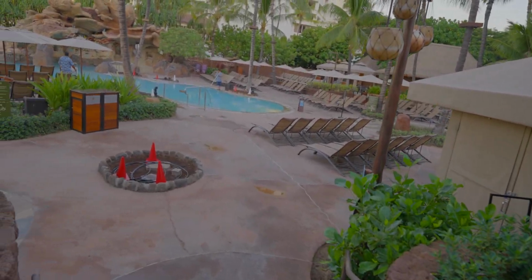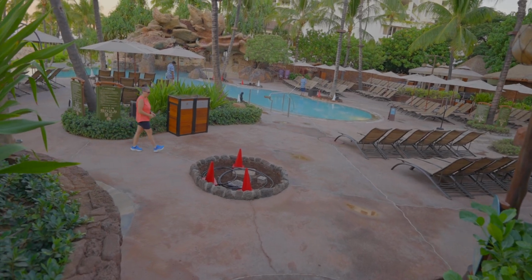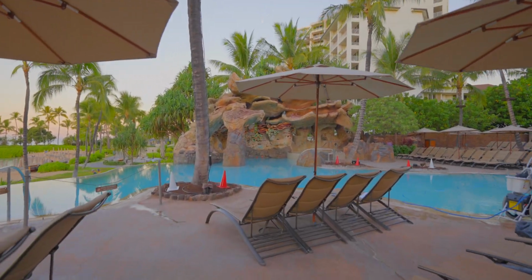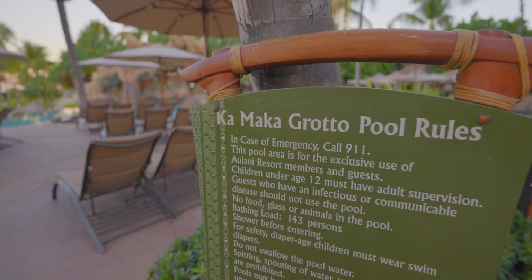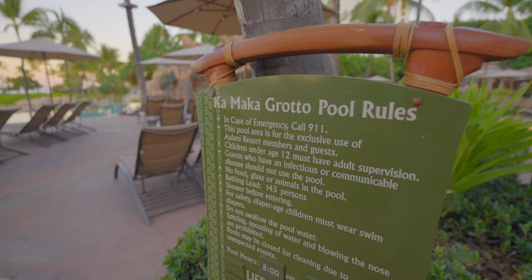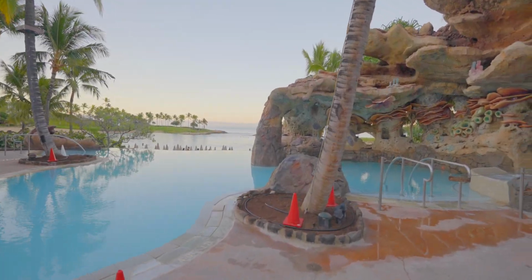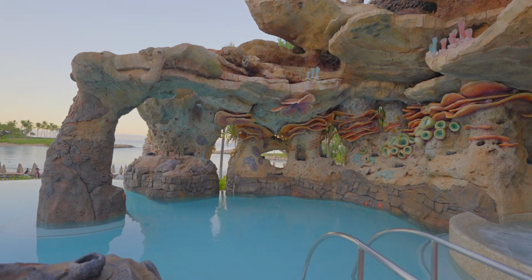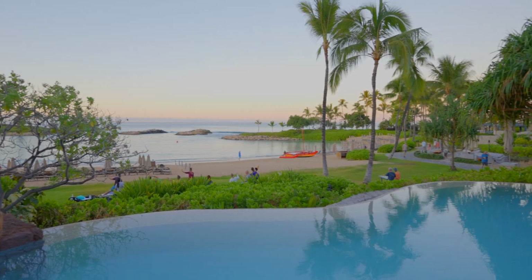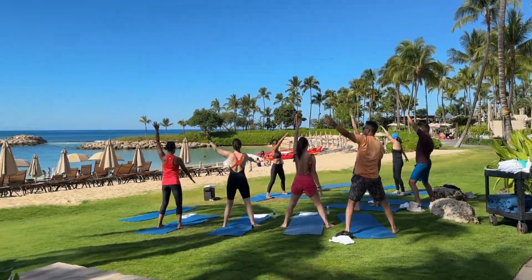And passing all the seating comes what I believe to be the nicest pool in the entire resort. It's kind of secluded on this end of the resort, right up against the Four Seasons, and it looks like a grotto. It is called the Ka Mako Grotto Pool, and it is an infinity edge pool with this beautiful design that kind of reminds me a little bit like you're under the sea with Ariel. And because we're out here in the morning, turning to the left of the grotto pool, you can see they have yoga classes out on the beach right now.